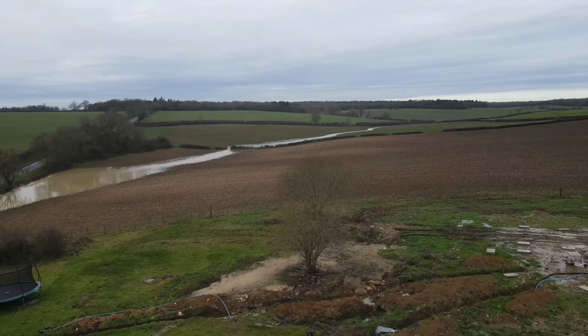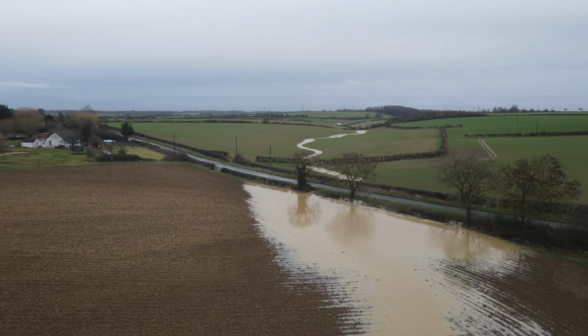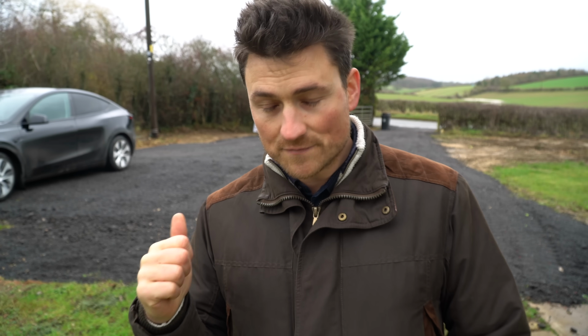I mean, torrential rain, and the field next door has turned into a lake. We now have a river running through the valley. And I think if we hadn't done the driveway, our car probably would have been slipping down the hill. So it's functional, it's done. Not how we want it to be by the end of the project, but it is usable.